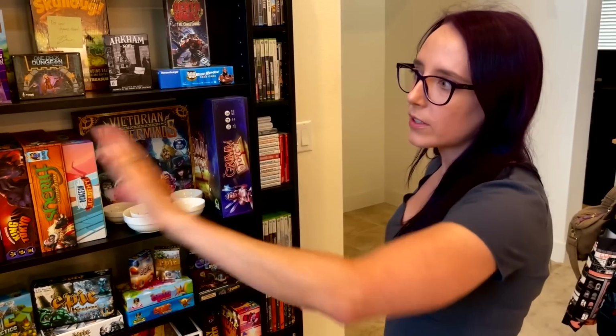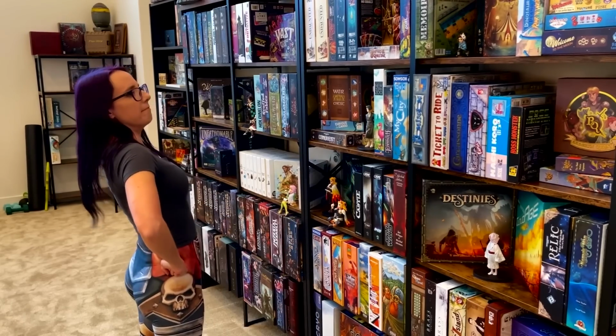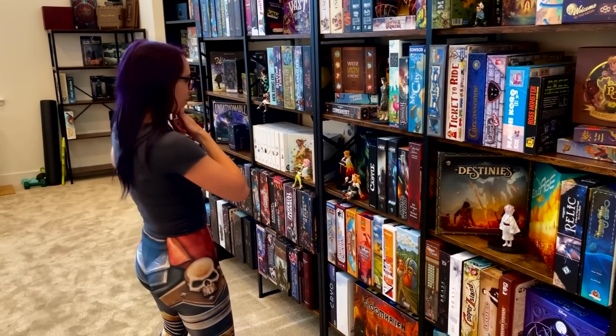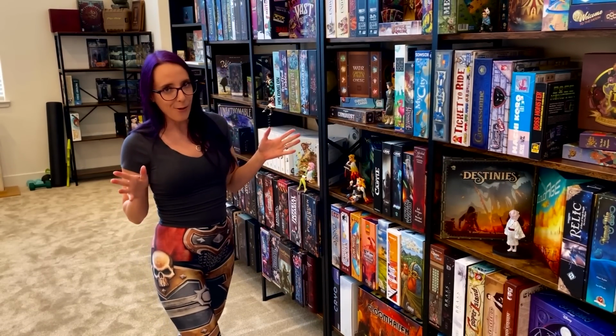But I'm just so freaking pleased to actually have all of this out in one spot. Before in my old place, it was all over the place and it kind of sucked when I wanted to talk about it or look for something. Now I just have to come over here and be like, where is it? There's so many games for me to look through and I look forward to expanding it because as you notice, they're not all flush or anything like that. I have wiggle room to actually add more, and I definitely plan on doing so.